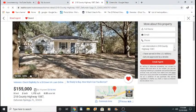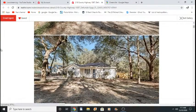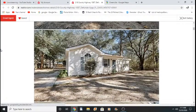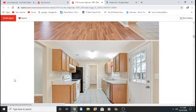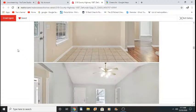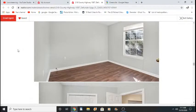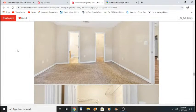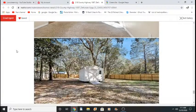Here's a nice little house in that town. This house is by the highway in a subdivision, kind of off the way. But it's affordable. 155, 3 bedroom, 2 bath. Big oak trees. Looks very similar to our house here, except our house here is higher up. They painted it. They put some floors in it. Nice little kitchen. I mean, it doesn't look bad at all. It looks livable and decent. You know, it's just a little house. Nothing special. It looks nice. Carpets throughout the whole thing. Nice little house. Nice little shed.